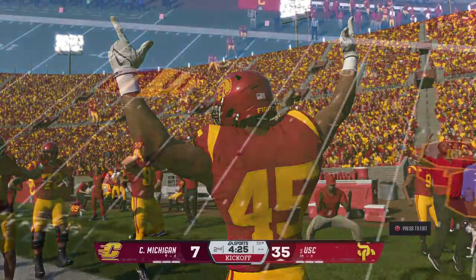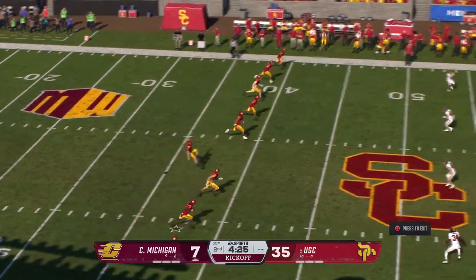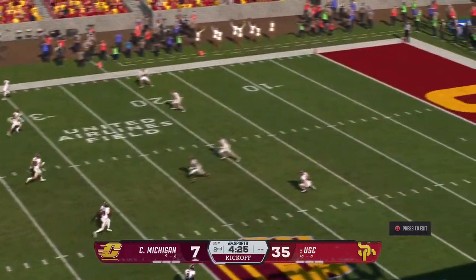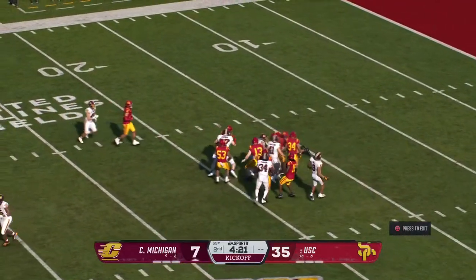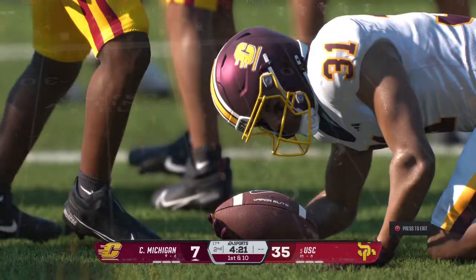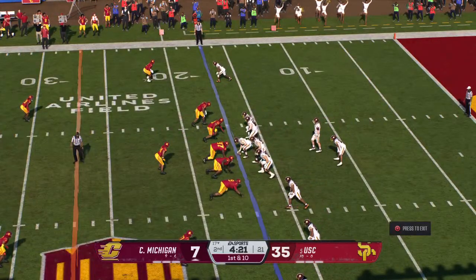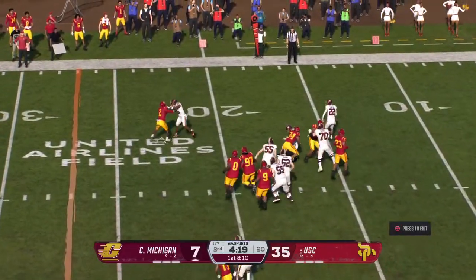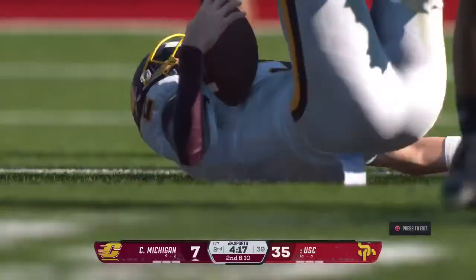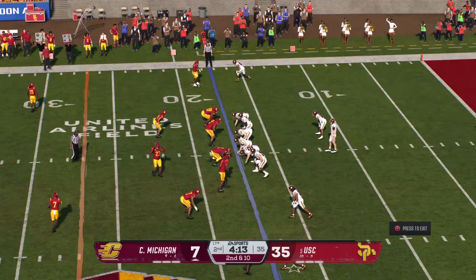Kickoff unit back to work, and they have been busy as they've built this sizable lead. Here he comes from inside his own 5. Didn't find any crease in that kickoff coverage, and he'll be stopped at the 17. Central Michigan takes over, and we'll get another look at this offense. He gets nothing, and they're staying stubborn with this running game, but at some point you're going to have to change your thought process.